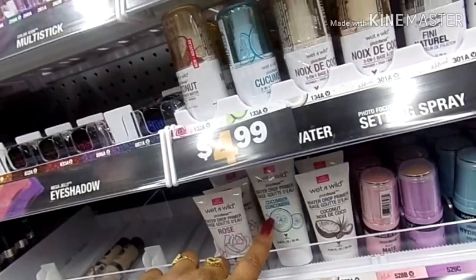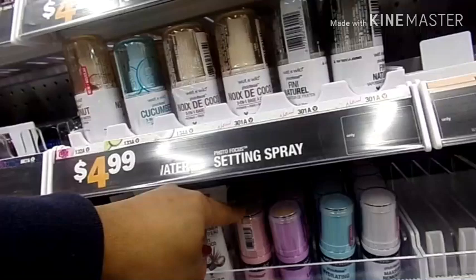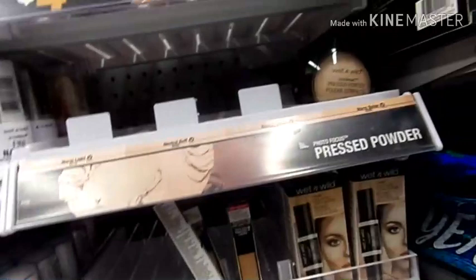Cucumber. Water drop primer. These are the primers right here. And this is the Photo Focus Base Matte right here. They have the contour stick right here for $3.99. Pressed powders, most of those are gone. They had the foundations, most of those are gone.